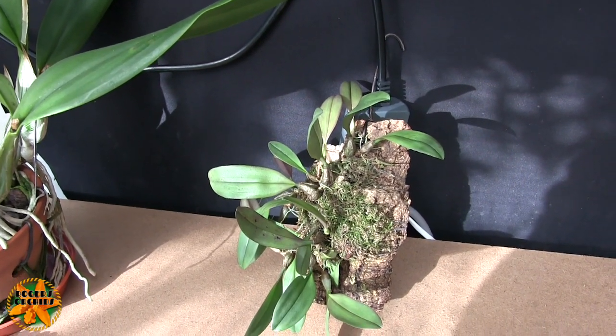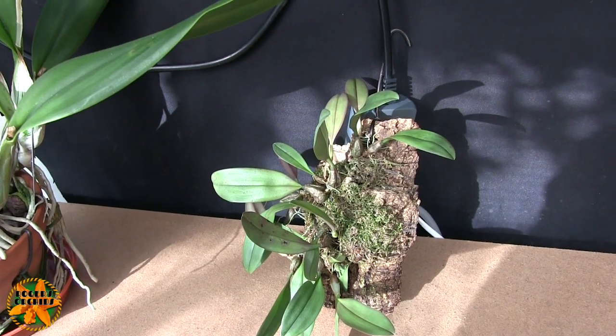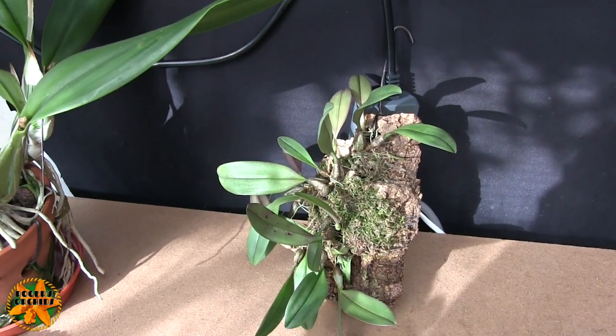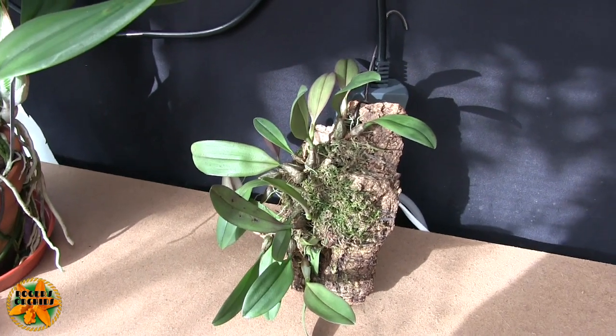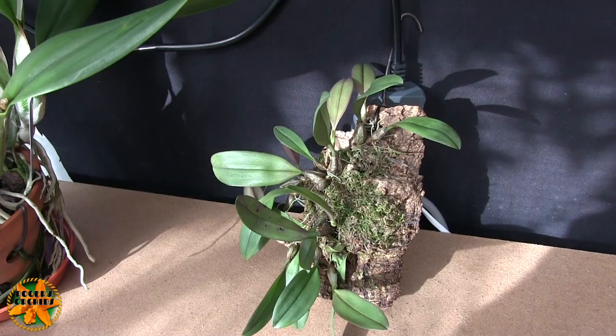It will come into bloom on previous growths. That's where this one blooms from. So if it's got that number of new growths, in theory there should be that number of blooms. I doubt they'll all come out together, but who can tell. So, little Bulbophyllum on a mount, plant number 1.